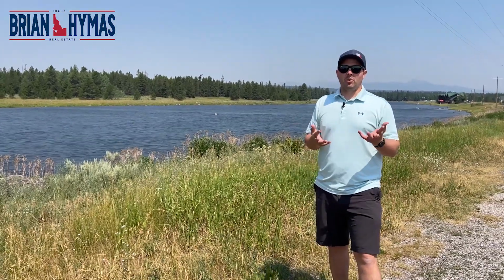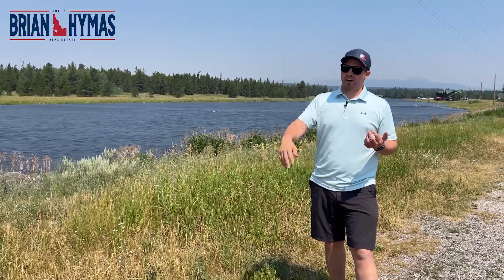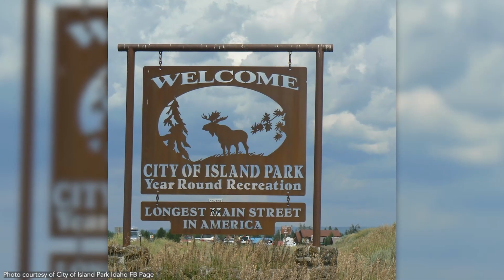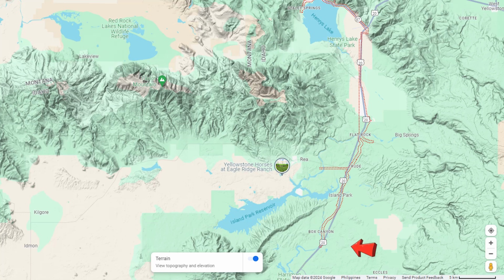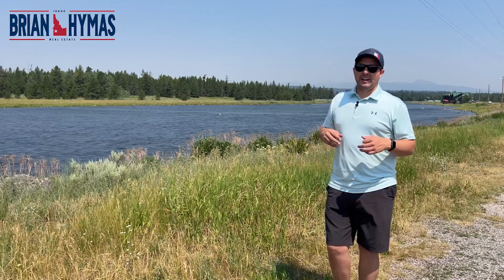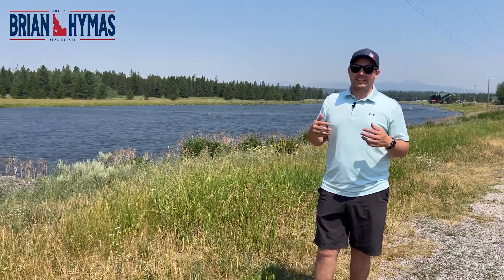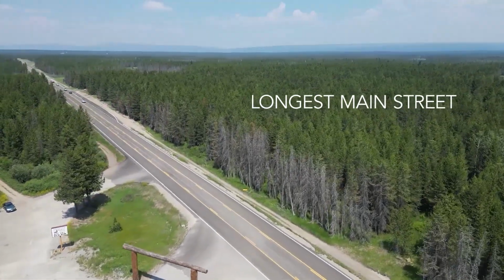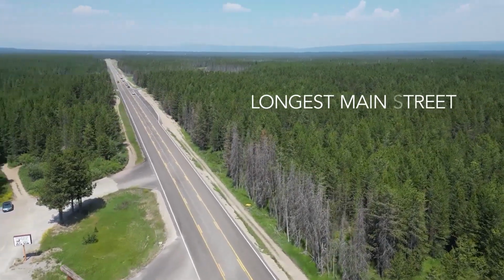So to give you orientation of where we're at, we just about a quarter, maybe half a mile away, said, welcome to Island Park. Had the sign, population less than 1,000. So we're on the south point of Island Park. In fact, as we entered Island Park, it did remind me that this is home to the nation's longest main street. So this is their claim to fame, the longest main street in America. I mean, how cool is that, right?